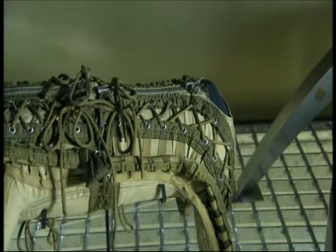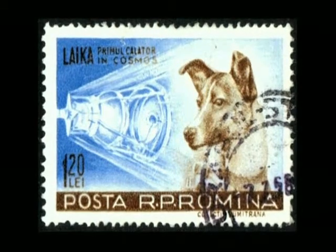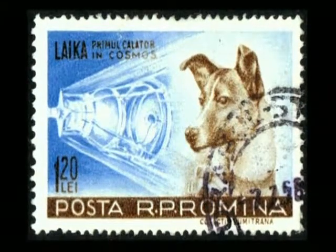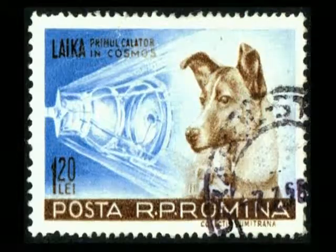As with all things, there has to be some sacrifice. Laika, a stray dog from the streets of Moscow, became the first animal to orbit the Earth and bravely paved the way for Yuri Gagarin's seminal journey into space. Well, the wonderful thing, of course, is they say dog is a man's best friend, and I think in this case, they really are, aren't they? I think they are. They really paved the way.